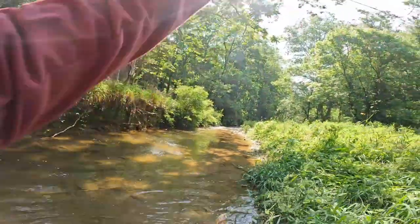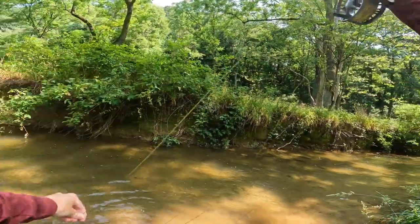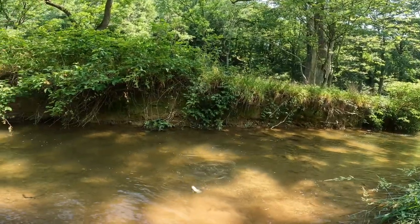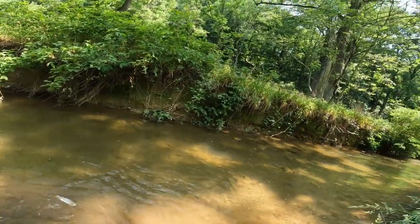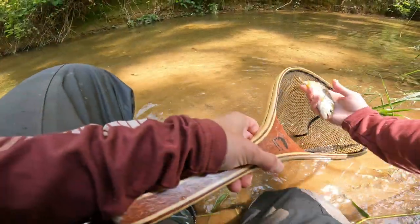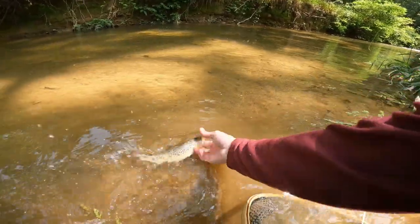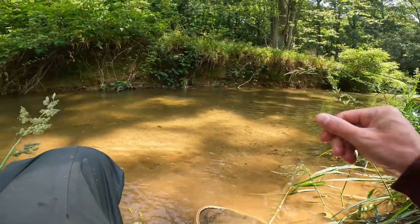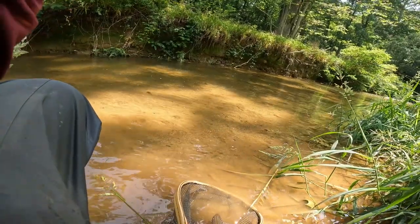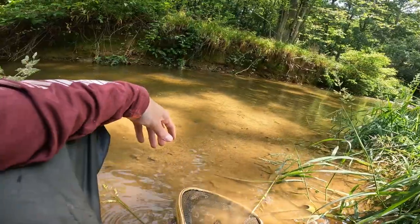Oh, that was cool. He did not waste much time eating that dry. There he is, another nice little brown. It's turned out to be a pretty good day despite the water conditions, despite having to walk a ton. Not complaining about today, that's for sure.